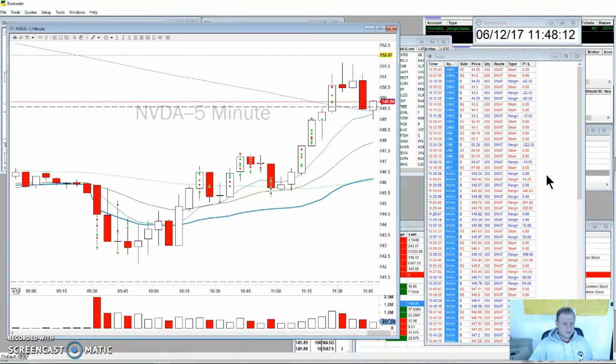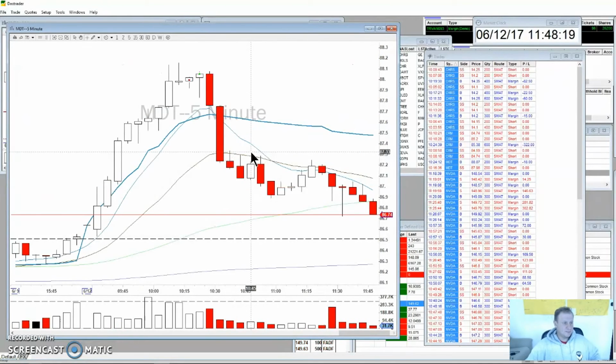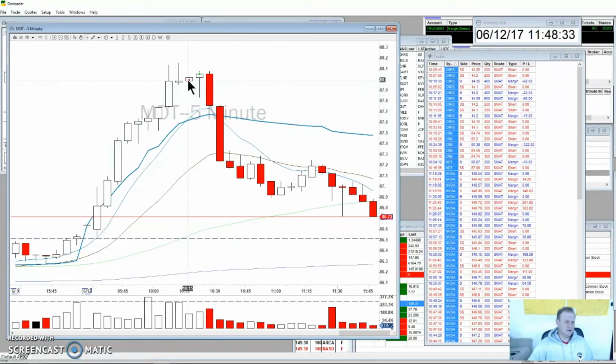Now, the other stocks I've traded were MDT. MDT was the trade of the day that I screwed up big time. So check this out. I got in here short, simply because it was on the reversal scanner. It came up on the reversal scanner, and it was way overextended. I went to short it here. I think I took 400 shares. I don't remember anymore. No, it couldn't have been 400 because my account's not that big. Whatever it was, I think it was 200.